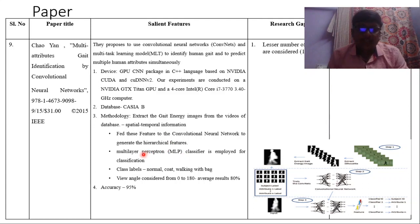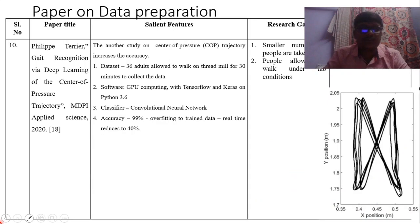Multilayer perceptron means data flows through layers, and multiple layers are employed for classification. The class labels they took are normal, coat, and walking with a bag. These are the 3 different classes they mentioned, and they considered angles from 0 to 180, achieving an average accuracy of 80%. A smaller number of humans was considered, 120. Hybrid models can enhance the accuracy.